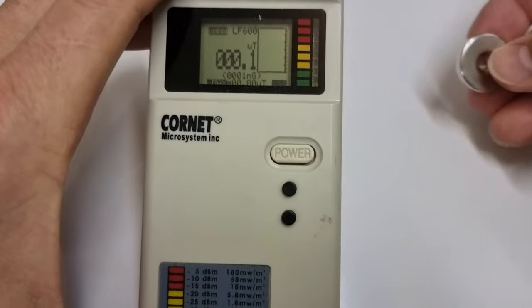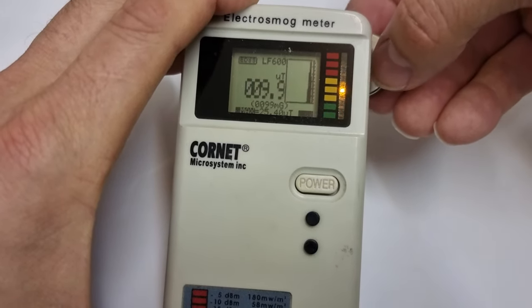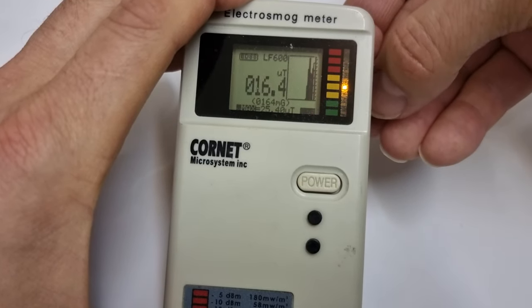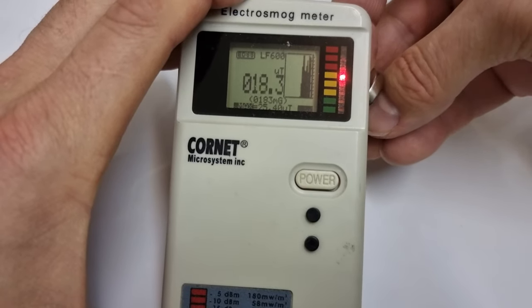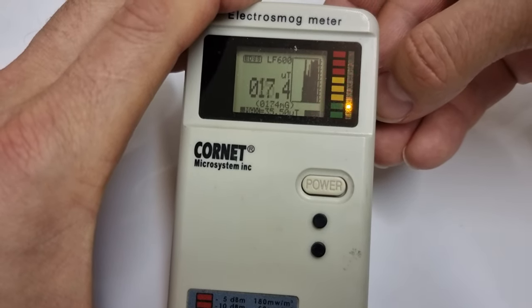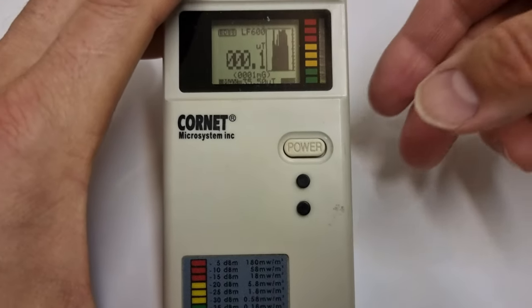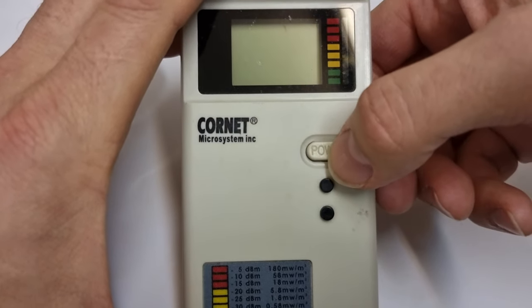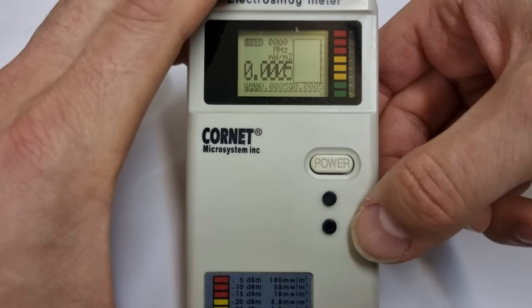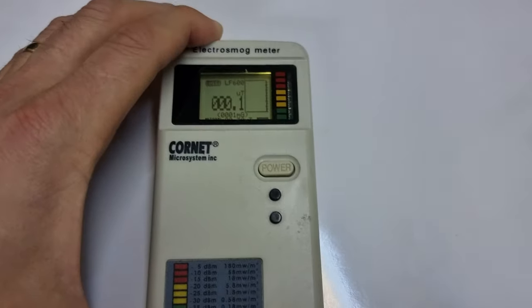So I go here, there's our neodymium magnet, and you can see here it's picking up the Gauss from the magnet there. Okay. All right, so I'm going to reset that. Turn it off, turn it back on, and I'm going to put that onto Gauss there.